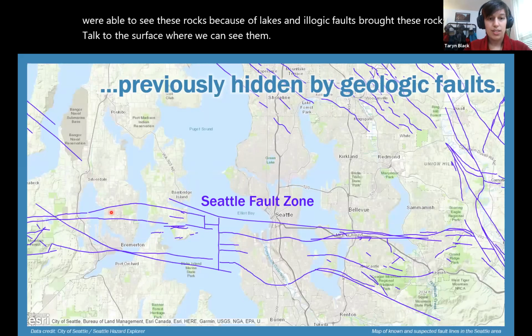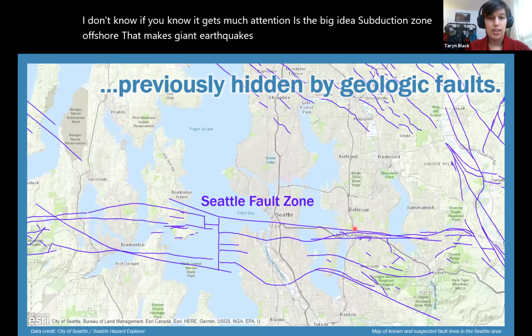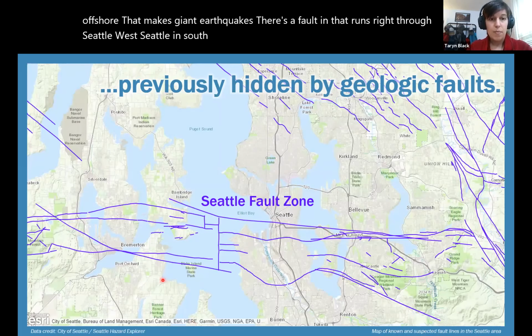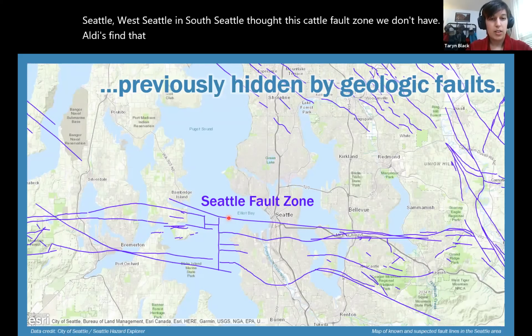It doesn't get as much attention as the big Cascadia subduction zone offshore that makes giant earthquakes, but there's a fault zone that runs right through Seattle, West Seattle and South Seattle, called the Seattle Fault Zone. All of these lines represent either known or suspected locations of fault lines in this fault zone.